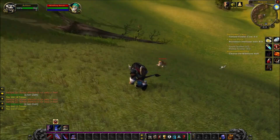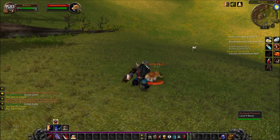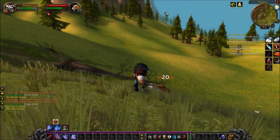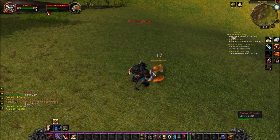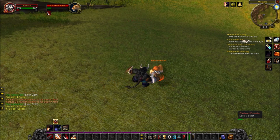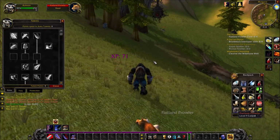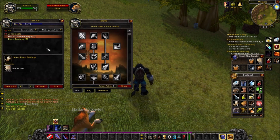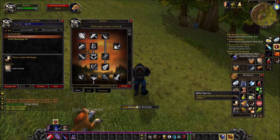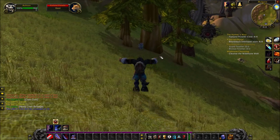Right, these appear to be the same actual, in terms of the named mobs that we had a look at over there. It's the same name. If it turns out that they drop here, they probably would have dropped back there as well. And we're going to need at least two slots to do this. So, let's do that again. Maybe get rid of the mild spices, I don't need those right now.